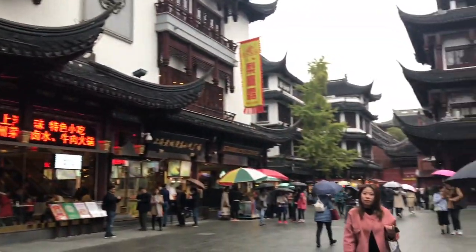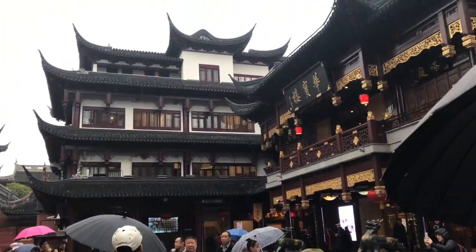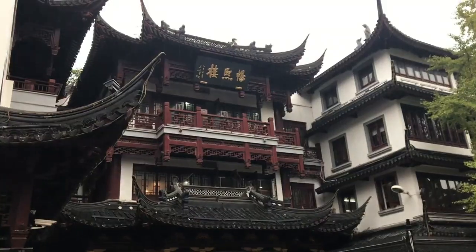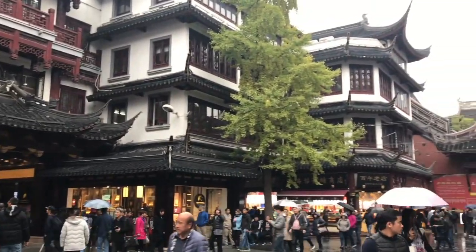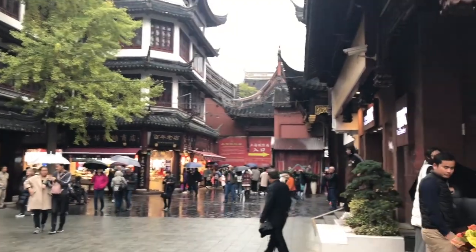As we walk through the streets of old Shanghai, we're seeing that this is an old business district, an old business street, and now it has tourist attractions, shops, restaurants, but the architecture was very unique and it was just wonderful to walk through with our umbrellas in the rain.